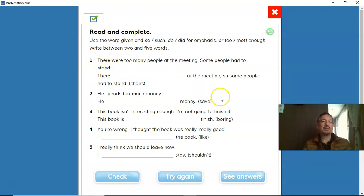Okay, so look at here, number 1. There were too many people at the meeting. So, too many people at the meeting. And some people had to stand. They had to not sit, they had to be standing. Okay? So, there at the meeting, so some people had to stand.